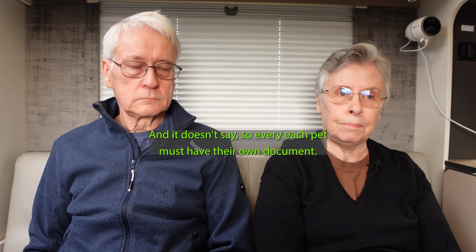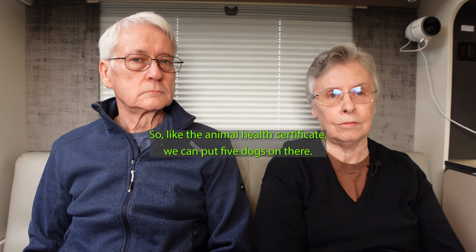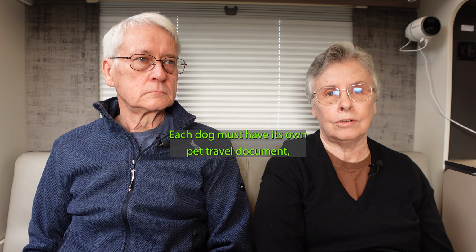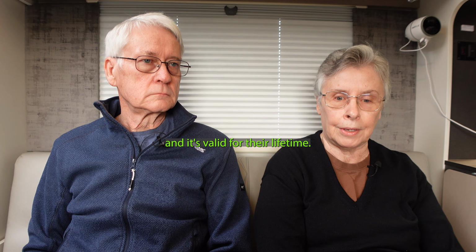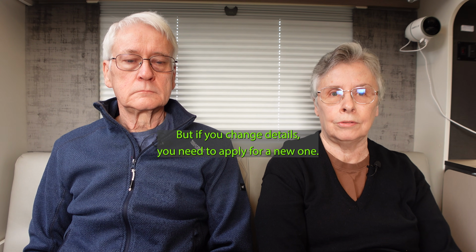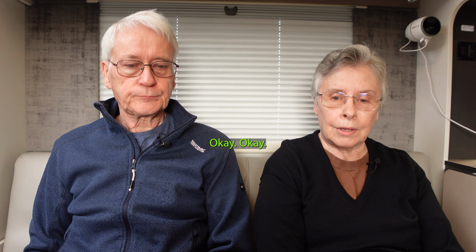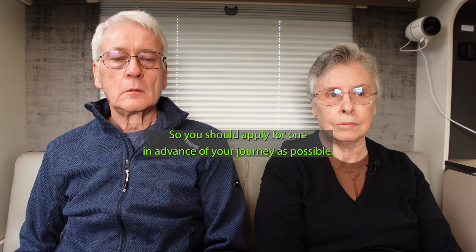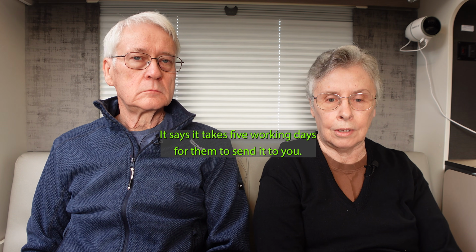Right, so each pet must have their own document. So unlike the animal health certificate, where we can put 5 dogs on there, each dog must have its own pet travel document, and it's valid for their lifetime. But if you change your details, you'll need to apply for a new one. So if you change your address or whatever. Okay, so you should apply for one as far in advance of your journey as possible. It says it takes 5 working days for them to send it to you.